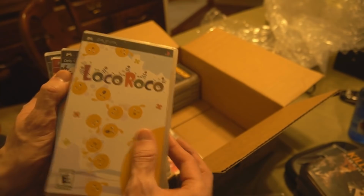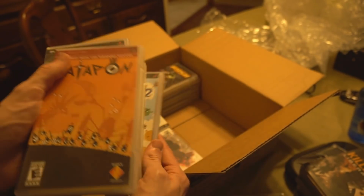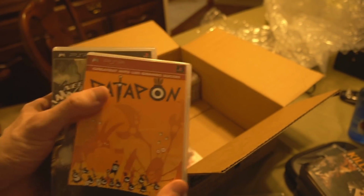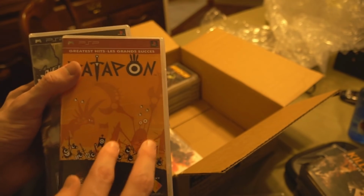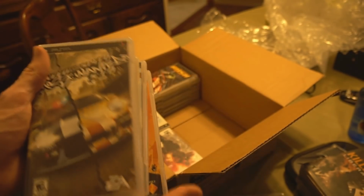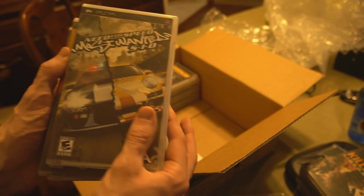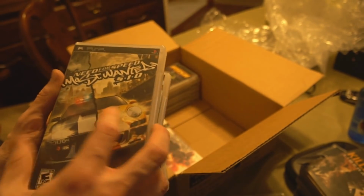Loco Roco, one of those weirder PSP games. Never got around to it. Same thing with the sequel, of course. Patapon, recently re-released on, of course, the PlayStation 4. I don't mind rhythm games, but I don't really get the hype around this one. And Need for Speed Most Wanted 5-1-0. This one, man, was like a must-have on the PSP. I grinded this one out a ton, so can't recommend that one enough.